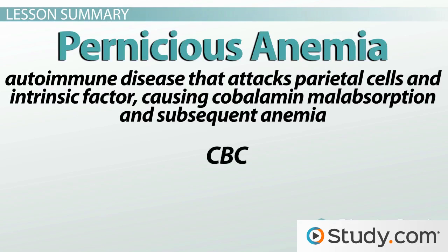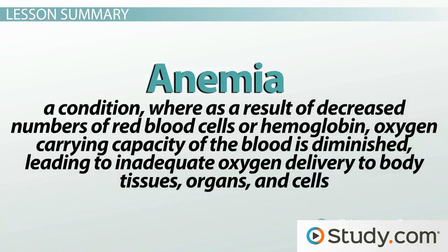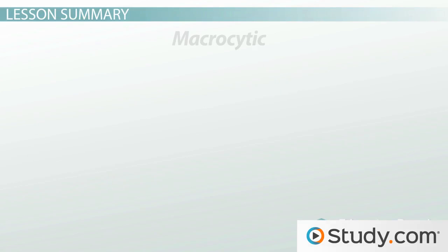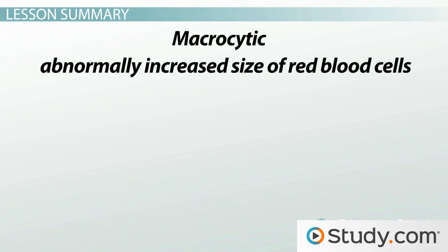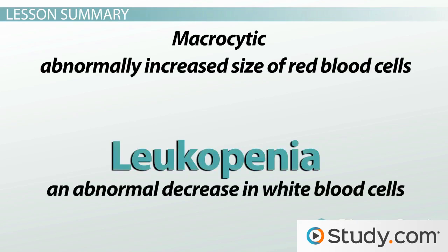In pernicious anemia, a CBC, or complete blood count, will reveal macrocytic anemia. Anemia is a condition where, as a result of decreased numbers of red blood cells or hemoglobin, the oxygen carrying capacity of the blood is diminished, leading to inadequate oxygen delivery to body tissues, organs, and cells. Macrocytic refers to the abnormally increased size of red blood cells, and macrocytic anemia is a result of improper DNA synthesis. This impaired DNA synthesis also causes an abnormal decrease in white blood cells, called leukopenia.